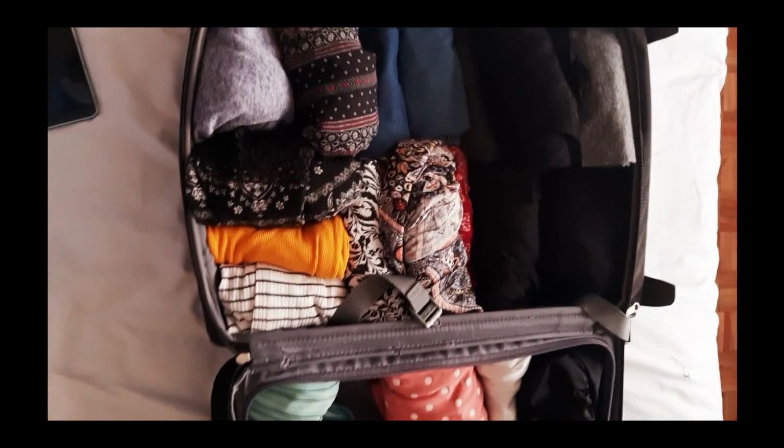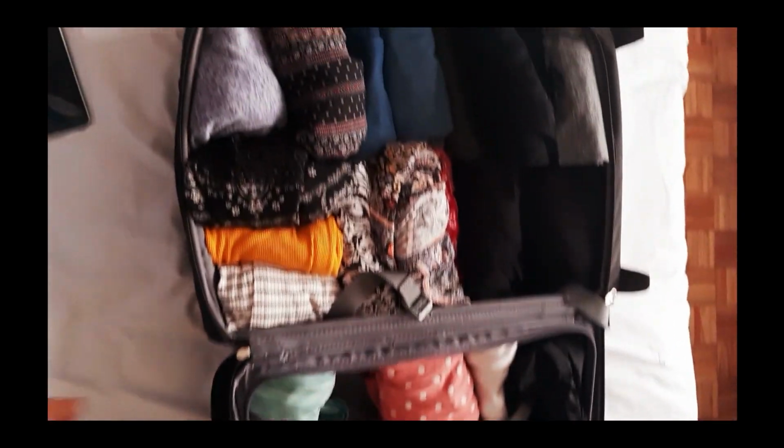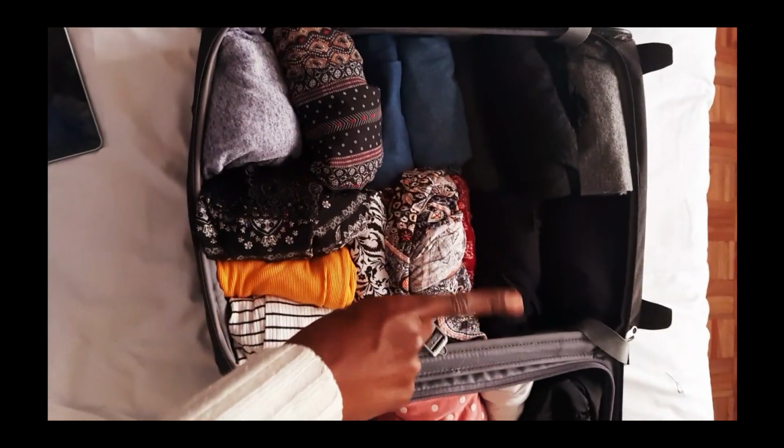So after a whole 2 days, I'm done packing the clothes. It kind of still looks messy, but this will do.